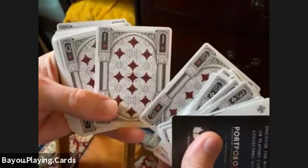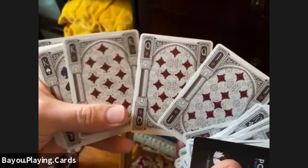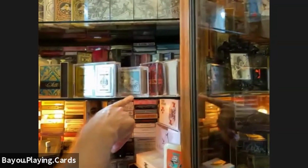And it's interesting how he did this with the Jack, Queen, and King. Does it not have traditional courts? No. So where are the faces? Yep. Okay. I'll put that. Don't forget Cassandra. I won't forget about that.